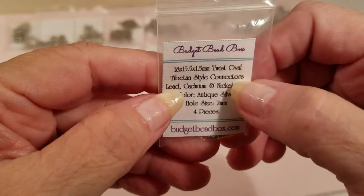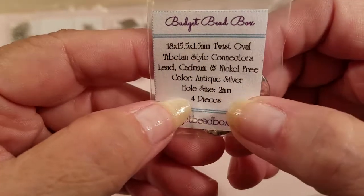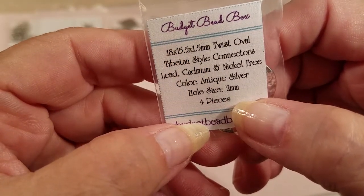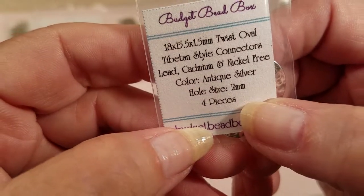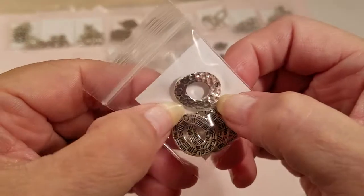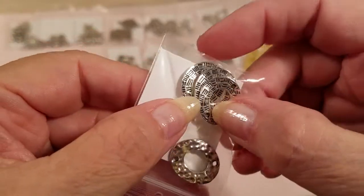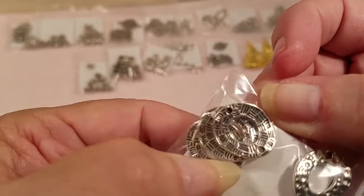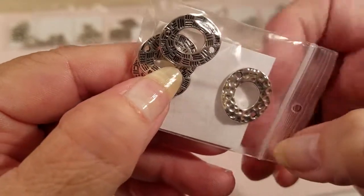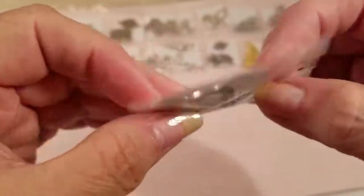Okay, we got a twist oval Tibetan style connector. I think that says 2 millimeter. That might say 7 millimeter. And again, that might say millimeter. I don't know, 4 pieces. Okay, yeah, I see the hammered on that side, and I see that side. And there are connectors, and there's a hole on each side, so you can use those in either direction, I guess.